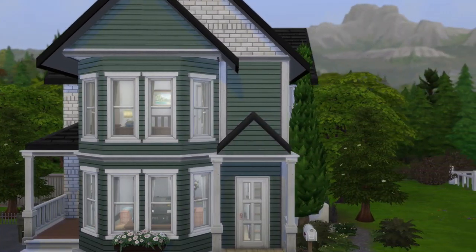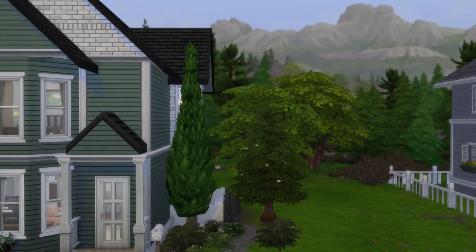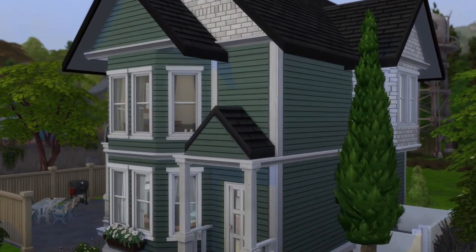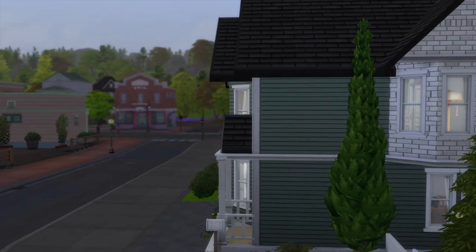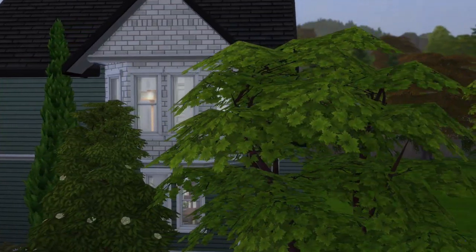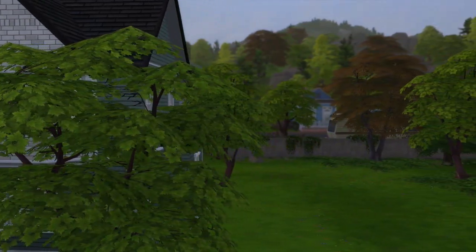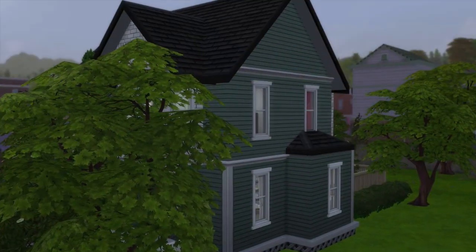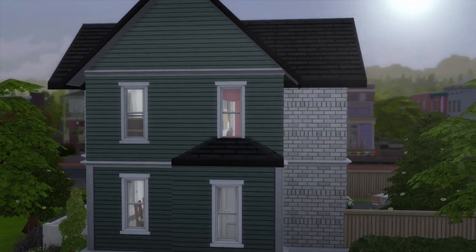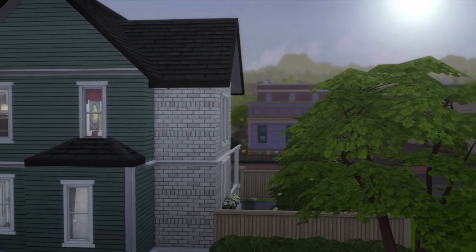It is worth $58,107. It is a 20 by 15 lot, so it's not very big. The lot itself is small, but the house is great. It is considered to have three stories, and y'all will see real soon when we get up in there. It's got three bedrooms and three bathrooms, and is owned by the Harjo family.